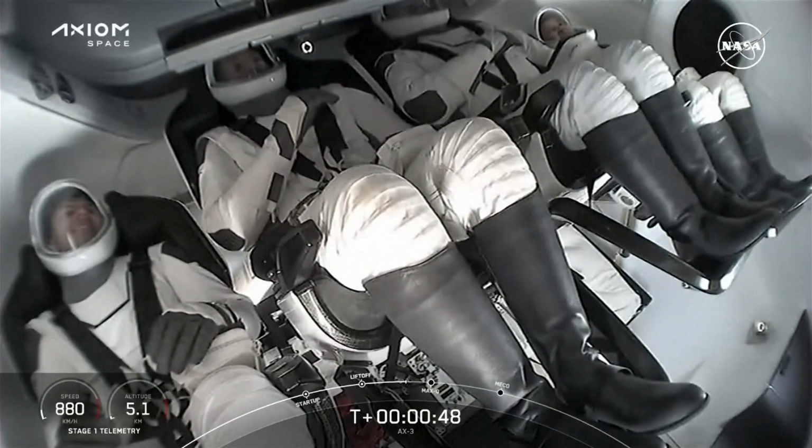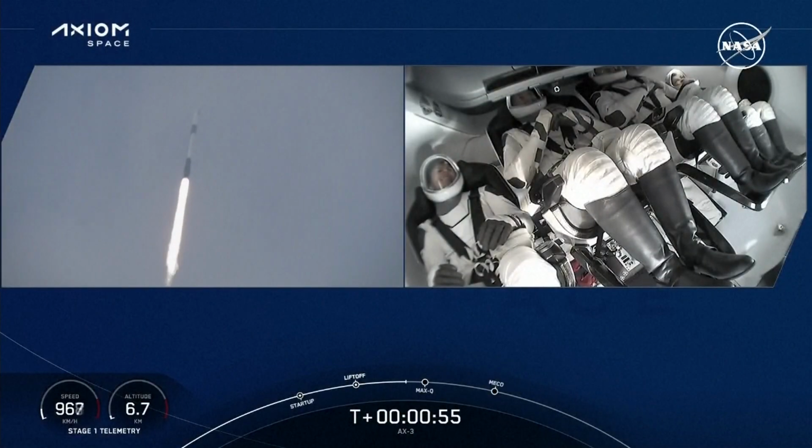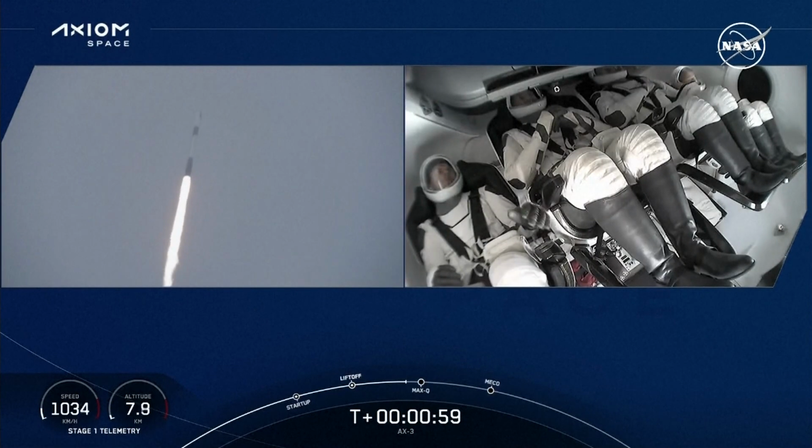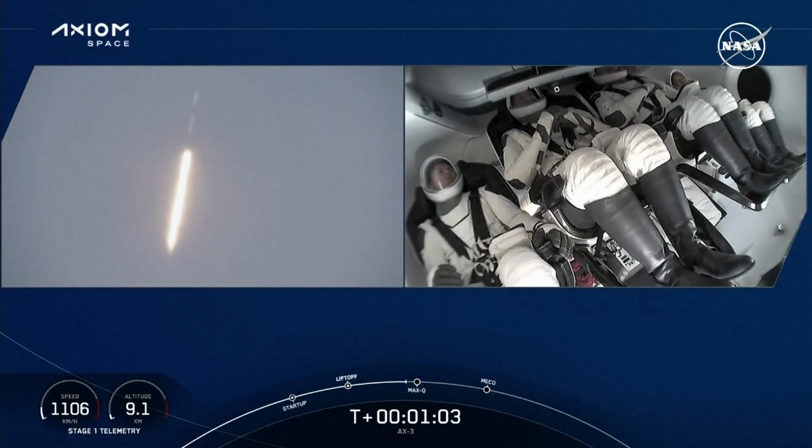Power and telemetry. Stage 1 throttle down. There's that call out that Falcon 9's engines are throttling down to help us pass through the period of maximum dynamic pressure during ascent. Max Q. There's that call out for Max Q. Falcon 9 is supersonic, going faster than the speed of sound.